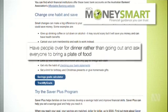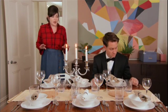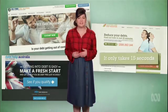It's full of good advice. Hey, look at this. Have people over for dinner rather than going out and ask everyone to bring a plate of food. What a great idea. Okay, maybe they're not so great with the dinner party advice, but a lot of the ideas on their website can help. So if you're experiencing hardship, check them out at moneysmart.gov.au. As for the debt management companies, they say they can assess whether you should use them in 15 seconds.